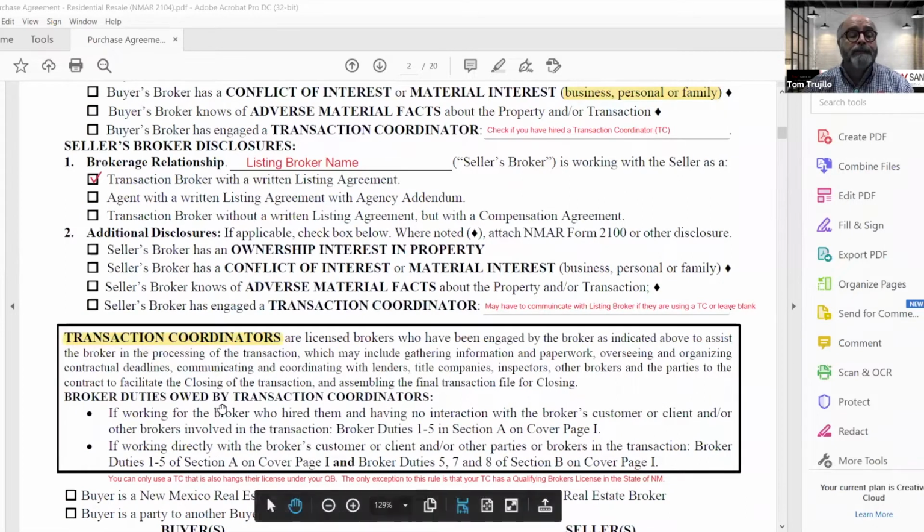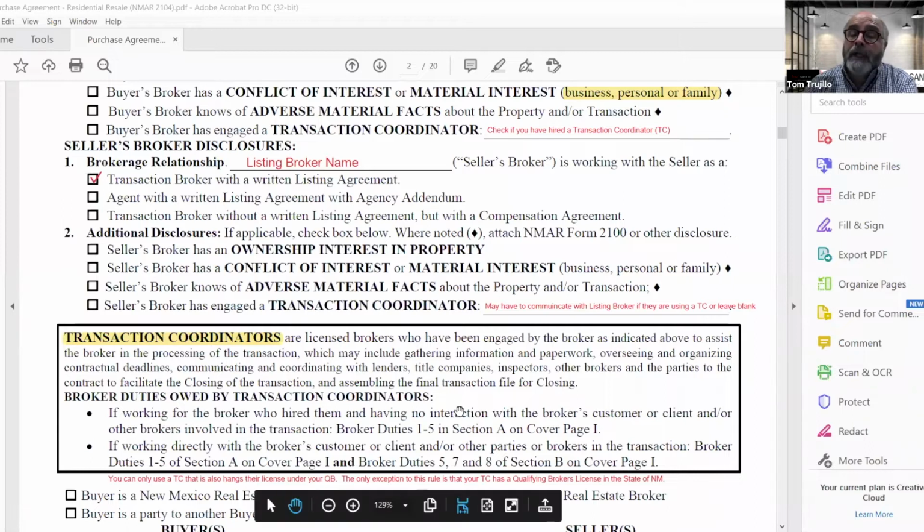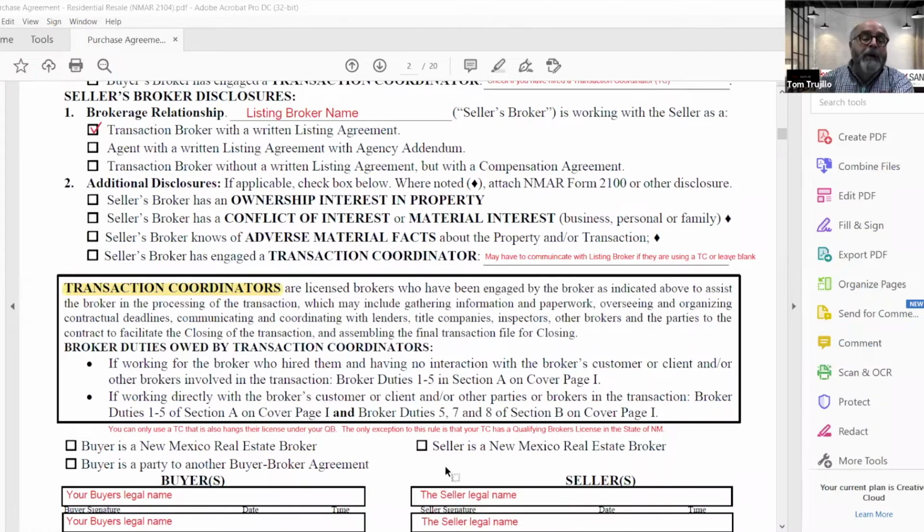This is a fun one. Transaction coordinators, this gives you a disclosure of who they are. And the broker's duty is the same as yours. Okay. Now, for you to know this, everybody sometimes wants to think that they can use any TC that they want, but you can only use a transaction coordinator that also hangs their license under your QB. They're an associate broker, they're a TC. Paula Travis hangs, I'm sorry to use your name so much, Paula, hangs her license under Tom Trujillo. So that's the person you can use.